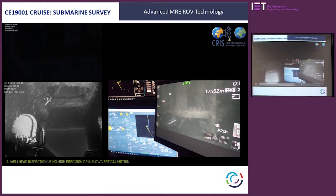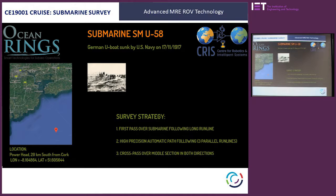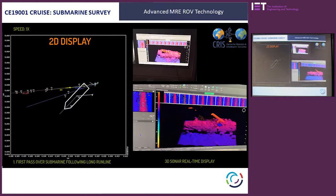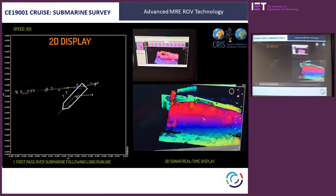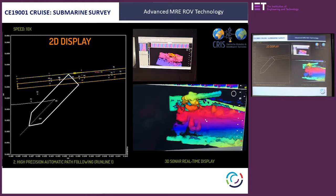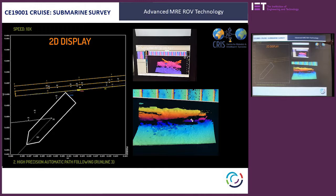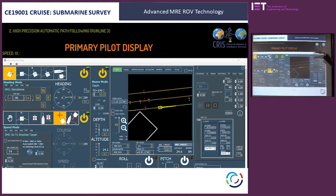I think this is the same survey but on a newly discovered wreck, which turned out to be a World War I submarine, and it is the first submarine sunk by the US Navy. So it was close to the end of the First War. So this is real-time 3D sonar imaging, and you can see the hull of the submarine, and we can see the first sight of a 10-inch gun on the deck of that submarine. And you can see the 2D display, so the planned lines. So from a low-resolution survey, we know roughly the lie of the target on the seabed, plan the lines, and then get the robot to fly down and do the high-resolution imaging with the sonar.